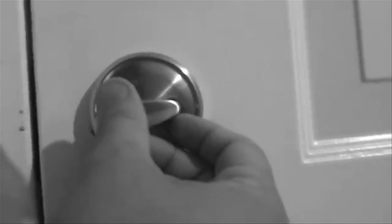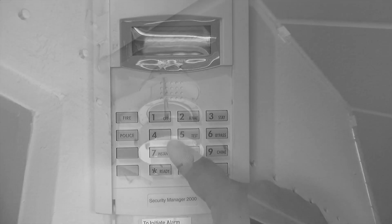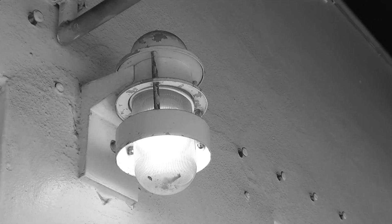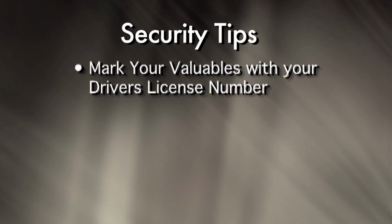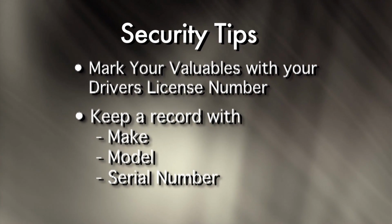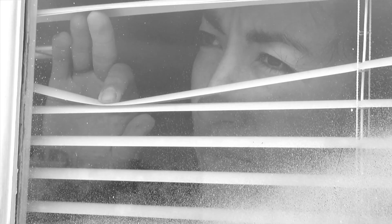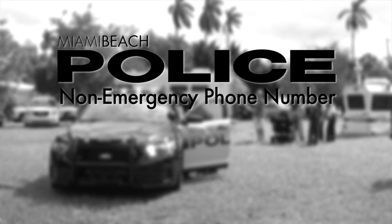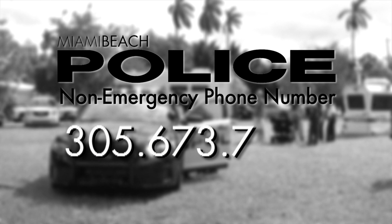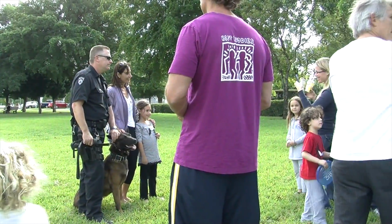Invest in quality locks and alarm systems. Set your alarm when you leave, every time, no matter how long you're away. Use exterior lights to illuminate entrances to your home. And mark your valuables with your driver's license number. Keep a record of them too. Write down each item's make, model, and serial number. And remember, at all times, remain vigilant. If you see any suspicious activity or people in your neighborhood, please call our police department's non-emergency number at 305-673-7900. Or if it's urgent, call 911. Together, we can prevent crime, making Miami Beach a safer place to call home.